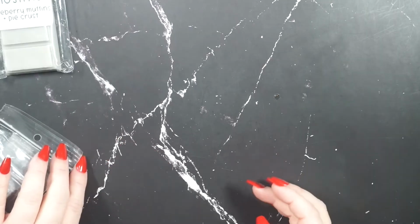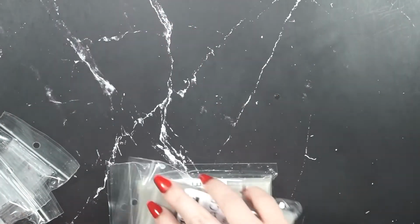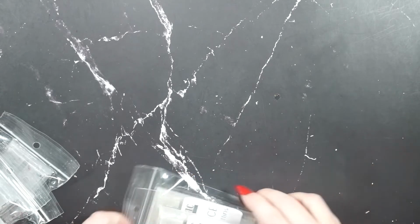BRB. I need to get an actual desk because my filming space is just not big enough for all of this. And I'm just knocking things over left and right.